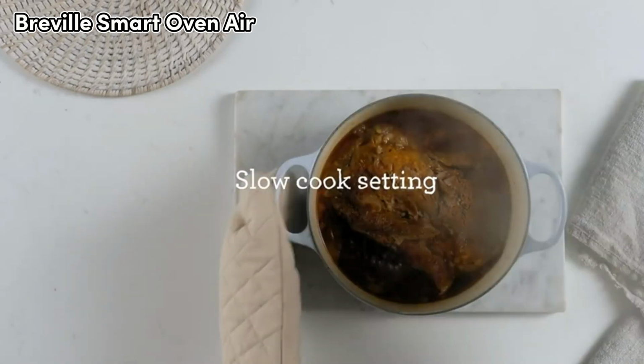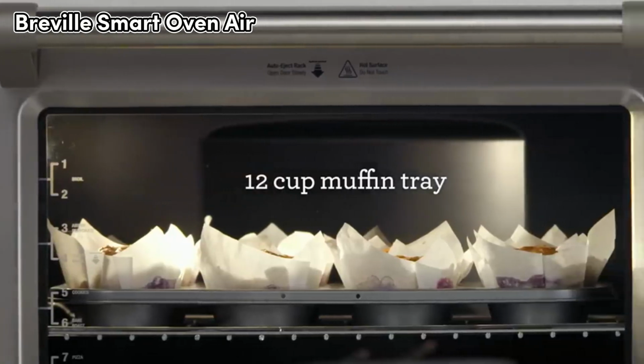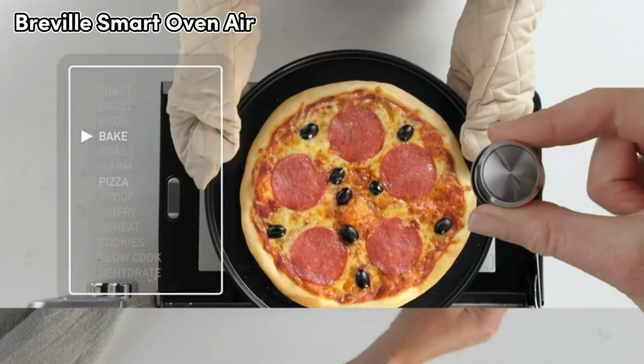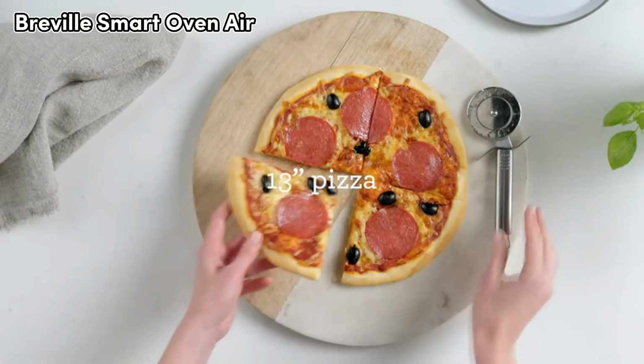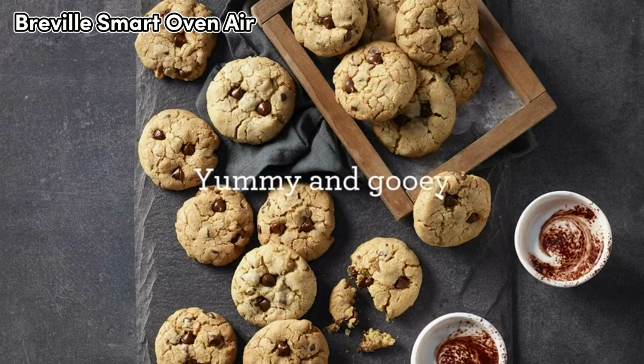Plus, it's perfect for most 9 by 13-inch pans and 12-cup muffin trays, giving you endless options for tasty treats. With this oven, making pizza is as easy as pie. Create delicious cookies effortlessly with this oven's intuitive design and precise controls.